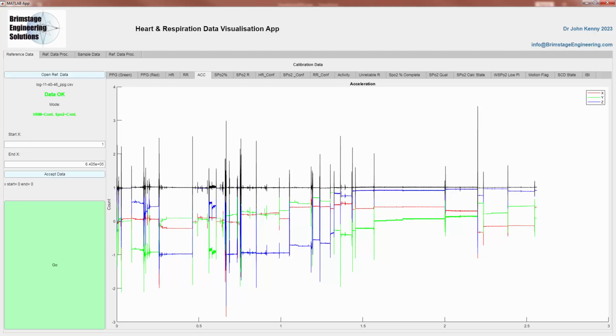So great, we can see the app that we developed, and what we can do is load this full of data from our volunteer. We've already done that to save time, but I'll just run through what we would normally do. All we'd do is open some data here, which would be our reference data, and then we'd accept the data and hit go to process it. So what we can see here is the accelerometer data from a single night's rest.